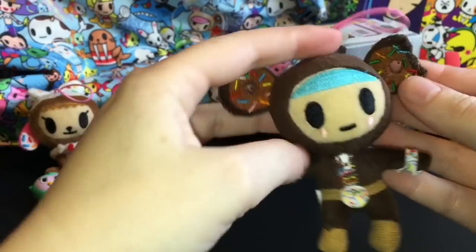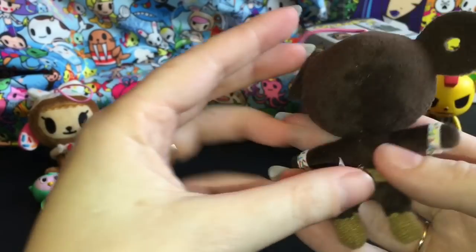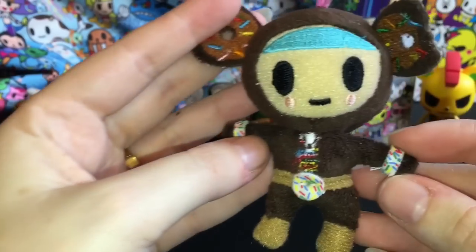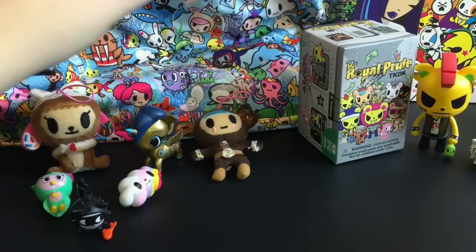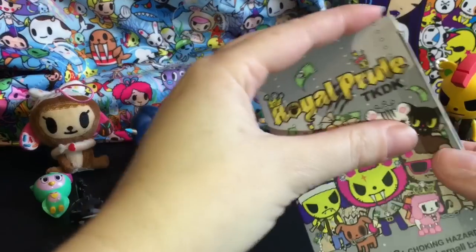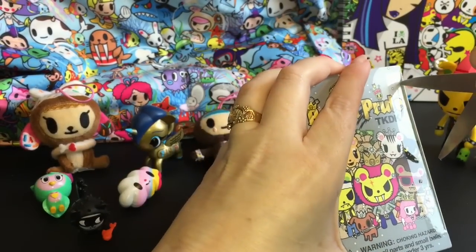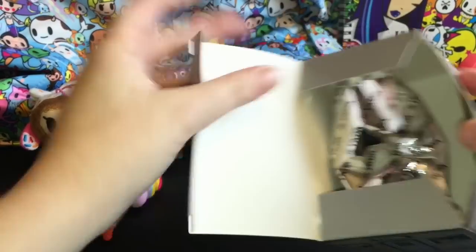Little donut bear. She has a bite out of her ear. Oh, that's really cute. Look at all like the little sewing details and stuff. Oh, really cute. Okay. Last up, we have our last Royal Pride figure. You can collect all those characters in this set. It's really cool.